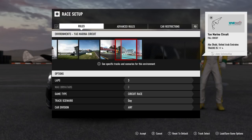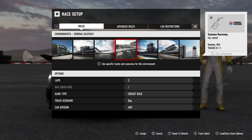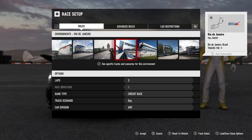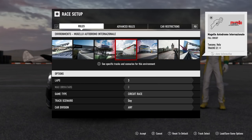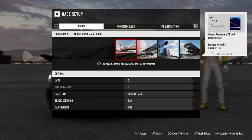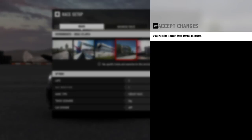All right, let's pick a track. Where should we go? Sonoma's a really fun track to drift, I just don't know if it would be fun for this particular car. Road Atlanta would be cool. Yeah, I'm leaning towards Road Atlanta. Prague would be fun, but it's got some sections that are really tight for this thing especially. I'm not sure. You know what? Let's take it to Road Atlanta.